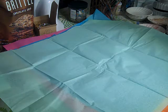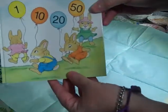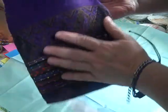Okay. And then the book I'm not going to wrap. This is the book she'll be getting, the Bunny's Counting book. And then her bunny will go in her arms. And then this is a scarf for Mommy. This is from Ethiopia.